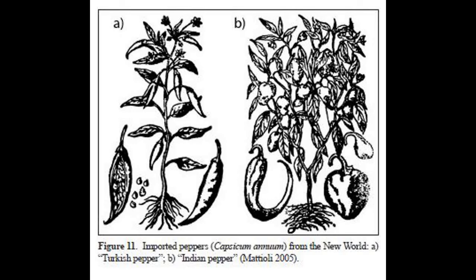Lastly, we'll talk about Capsicum annuum, the most popular New World spice within the Czech Republic during that era. It became predominant within the 1500s. Specifically, it was mentioned that there are extensive plantings of pepper in 1585 in the Czech city of Brno. 2 different types of pepper are found there. They're called Turkish pepper and Indian pepper.